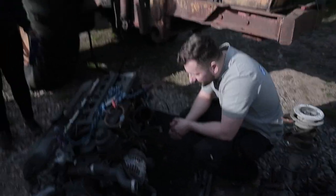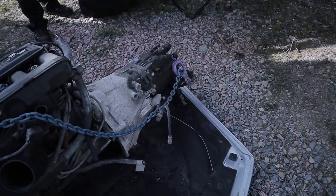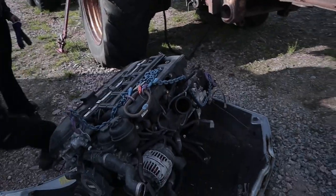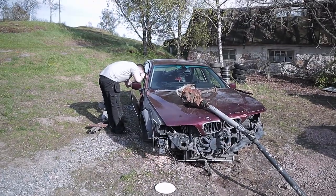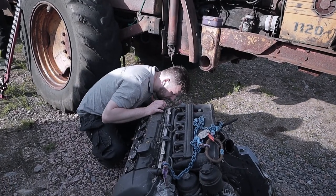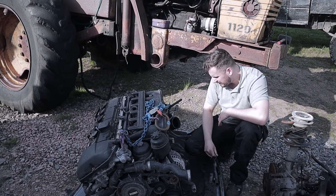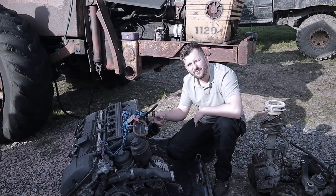Do you want some parts from it, or what's your idea? Browsing. I somehow got the idea it's 6-speed, but yeah, I thought so. Let's see. So what do you think? I think I just looked at the clock. Oh no, there's no knob. Still warm. See anything interesting you want? I don't know, I have V8. Always broken.